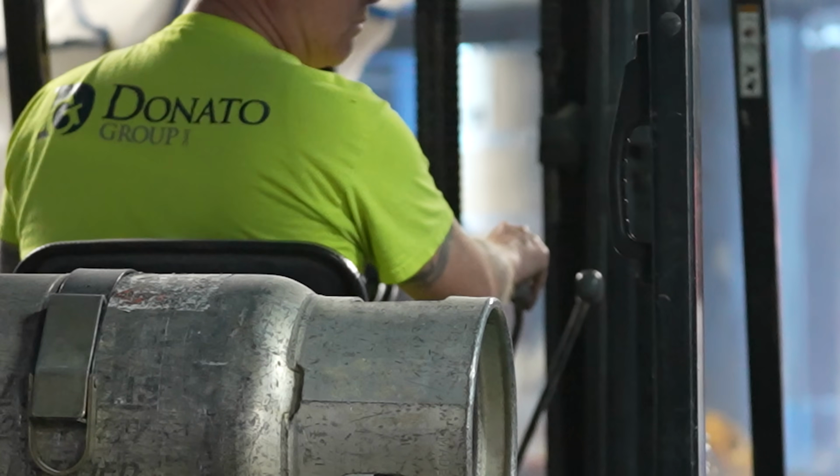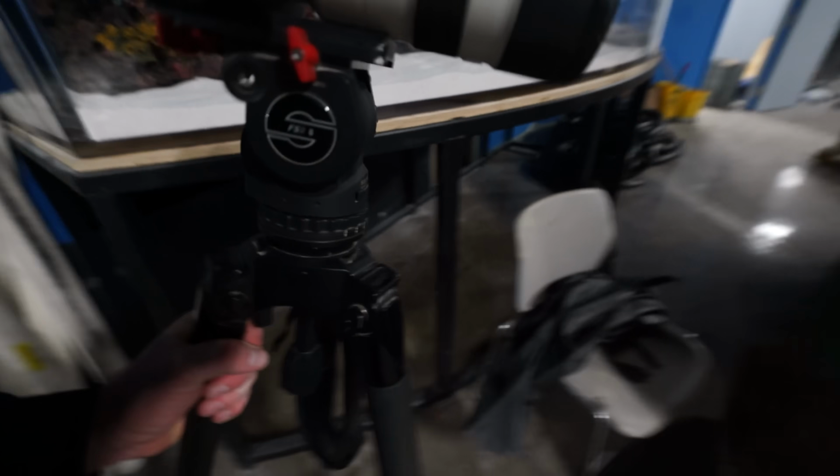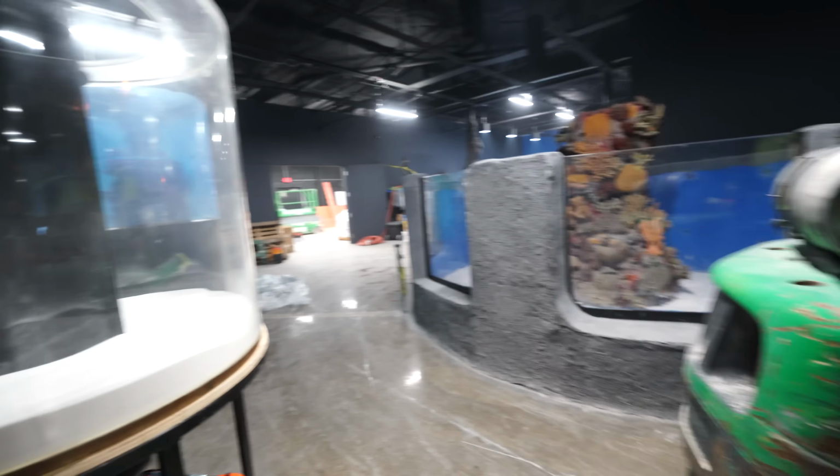And guys, to add insult to injury, it is tight over here. There is not a lot of room to move this forklift around or even to get the forklift up in the air to get the sand in the shark tank. You see what I mean? You're backed up completely. Not a single inch of room left.